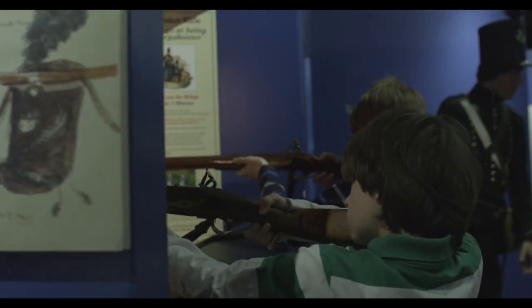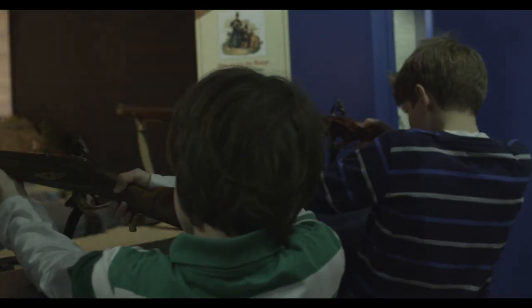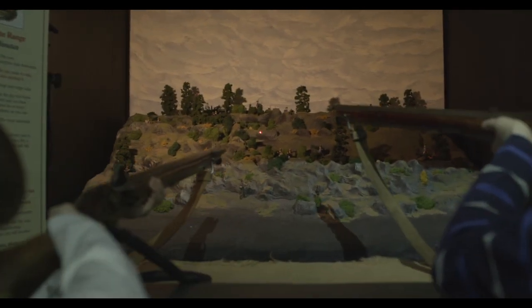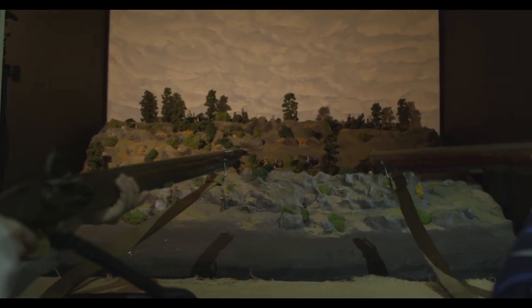Visitors can test their marksmanship firing a laser-fitted replica Baker rifle, as used in the Napoleonic Wars by the 95th Rifles and portrayed in the 1993 TV series Sharpe.